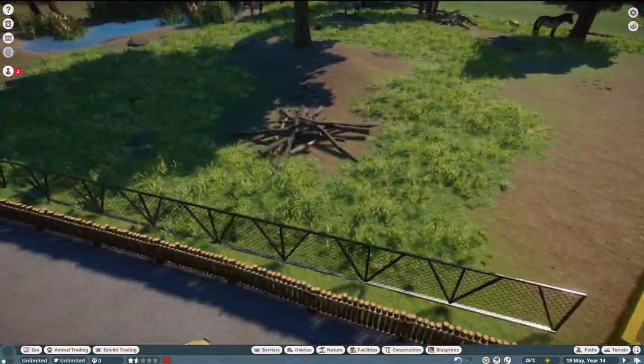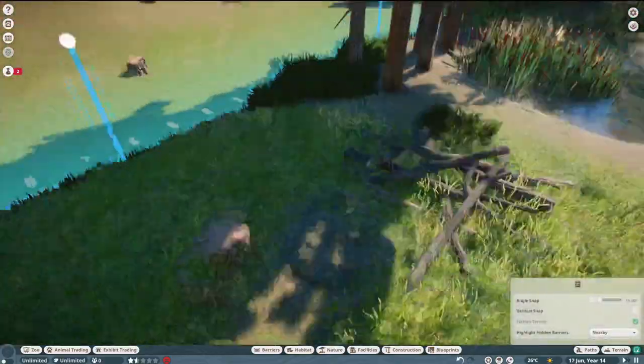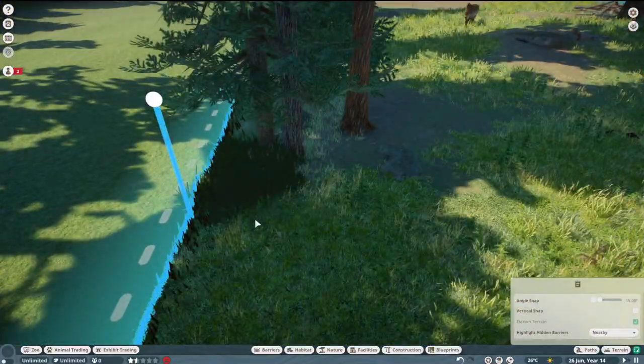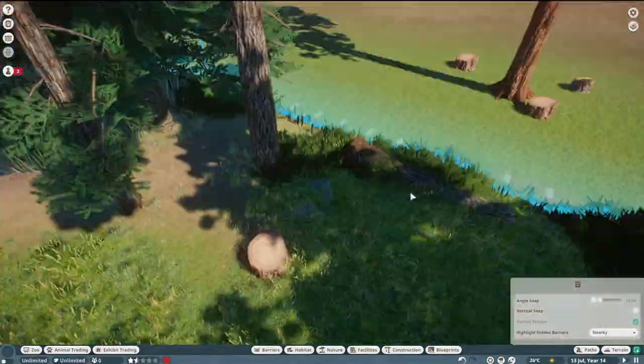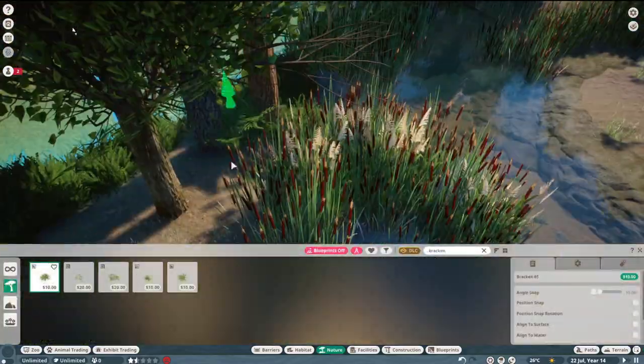The grass really is easy to work with. And if you combine them with a few other plants, like fern grass or some bracken or some nettles, it really gives a nice feeling of grasses, of flower meadows. And I really like it.